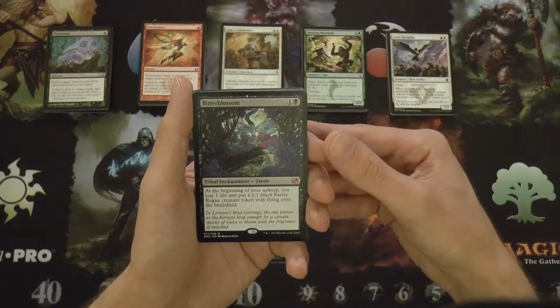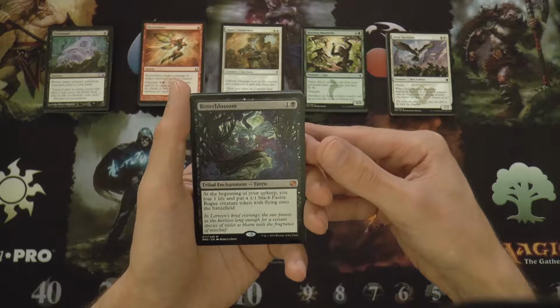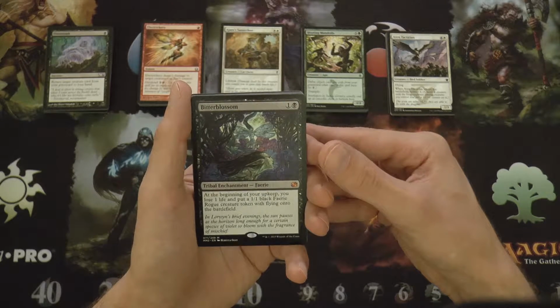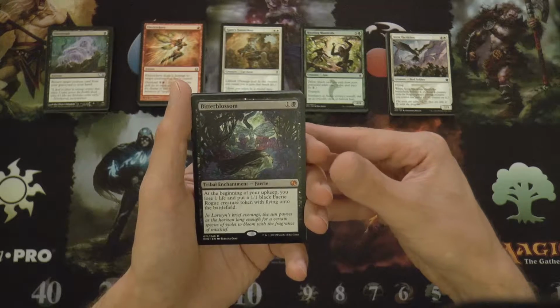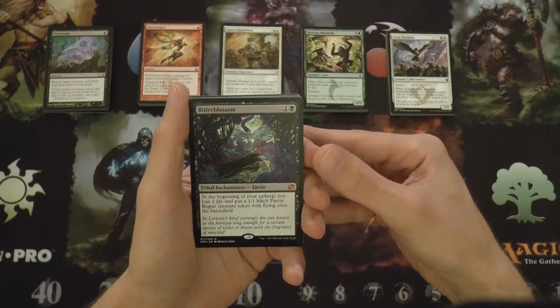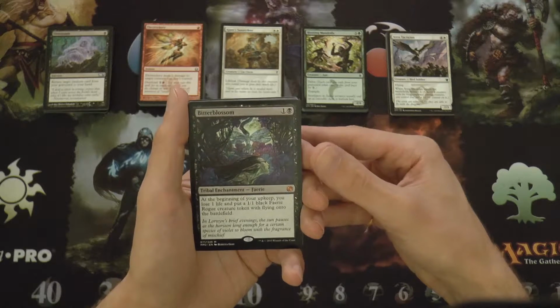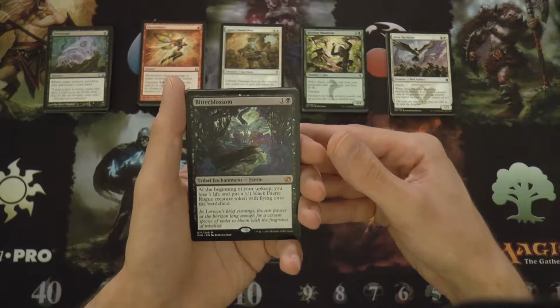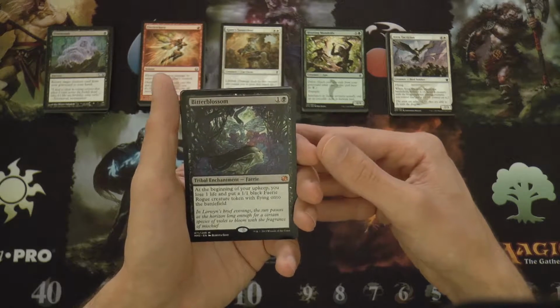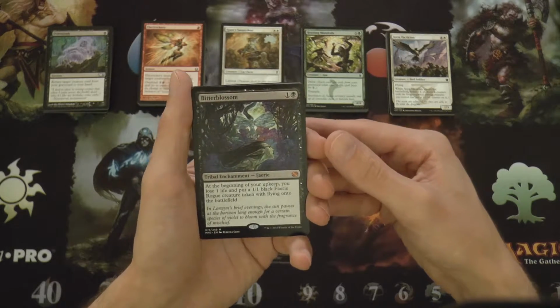It's a card that costs 1 and a black and says at the beginning of your upkeep you lose 1 life and put a 1/1 black fairy rogue creature token with flying onto the battlefield. And yeah, this card, I'm not actually sure exactly what its TCG mid price is at the moment. I think it's somewhere in the 25 to 30 range. This is as of the weekend of GP Vegas, which is going on right now, but this makes me very happy.